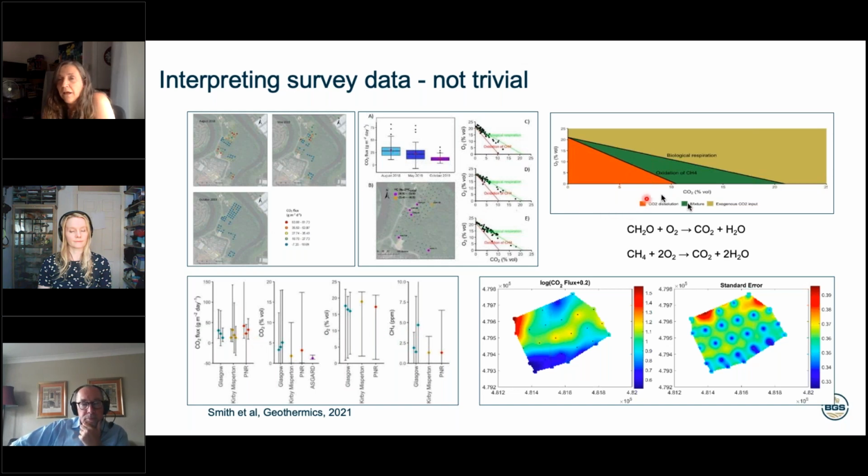And the reason for that is the natural processes going on in the soils, and we can actually use the huge amounts of data that we do collect, plot those up, and have a look at whether we can attribute what we're seeing to some of these natural processes.